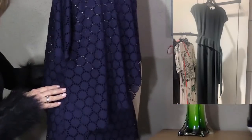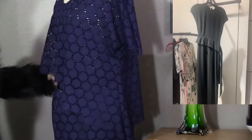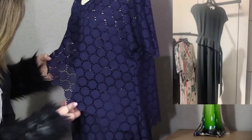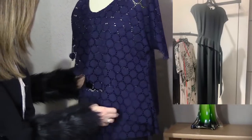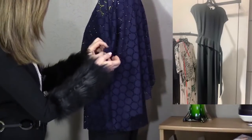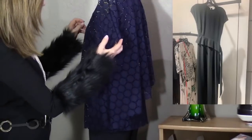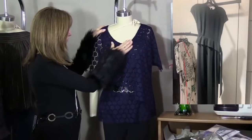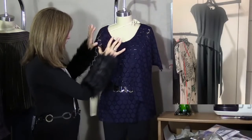It's adorable on. Again, with a pair of jeans, I think it would just be terrific. But again, you can see where I just cut the circles the way I wanted. The sleeves, I did the same thing. I ended them with the sleeves. But I think what makes it look so purposeful is I didn't do that to the neckline. I did the neckline just how the pattern suggested. So it's finished.